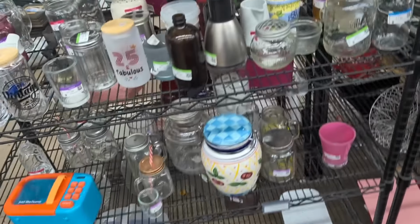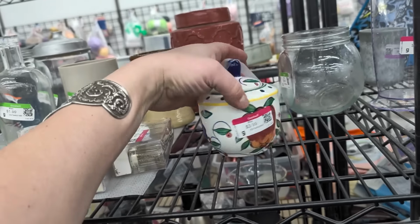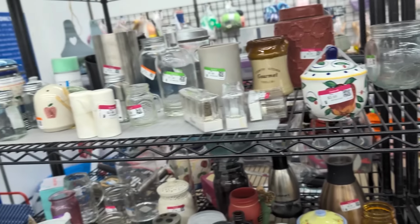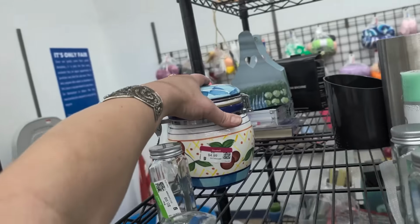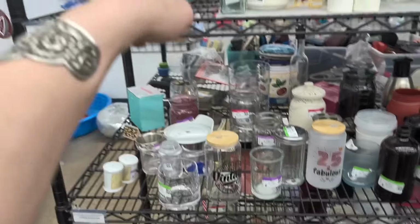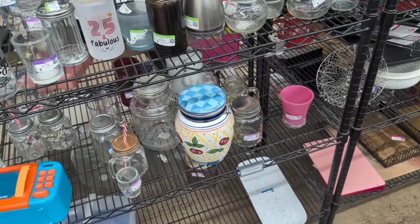So we're gonna keep looking through the shelves here and see what goodies are waiting for us. J Imports, $3.99. I think that matches. Are these J Imports too? Are they all split up? No, actually they're not. It's a canister set. There's one there, but then there's one there, and then there's one there. Why do they do that?